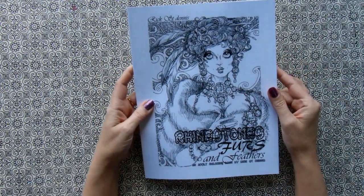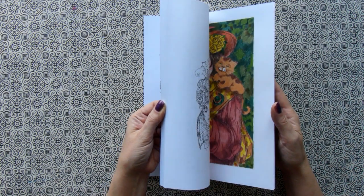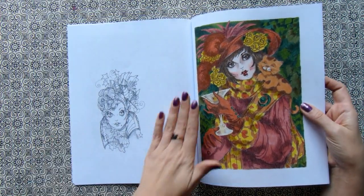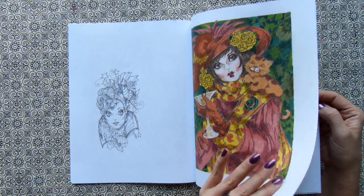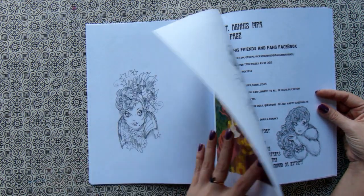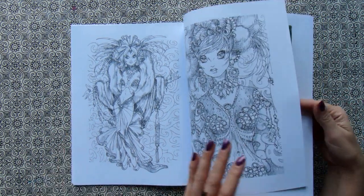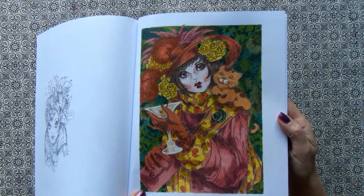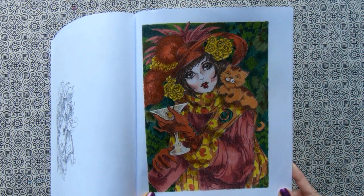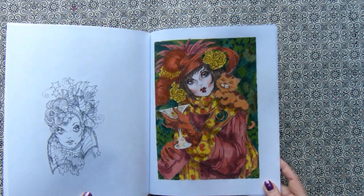Then this lovely book from Rix and Dennis, Rhinestones, Furs and Feathers, and I completed my second illustration in this book, this Martini Lady, everything done with pencils. Because the paper is not that good, and on the other side there are also smallish illustrations, but very nice, I like them too, so I don't want to use anything that could possibly ruin this page too. So only pencils and just white gel pen for the glass, that's all. Illustrations in this book are very sketchy, but it's okay with me, and I really enjoy coloring in this book.